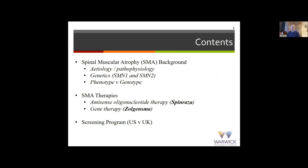So I've split the talk into three different sections. The first section is on the background of SMA. So I'm going to go through the etiology and the pathophysiology. I'll then talk through the genetics. So I'll talk about the two different genes involved, the survival motor neuron genes, SMN1 and SMN2. And then we'll talk about the genotype and phenotype relationship between these two genes and how they cause different forms of SMA.